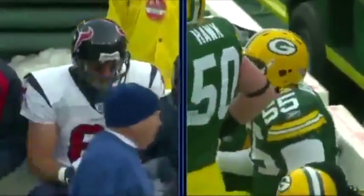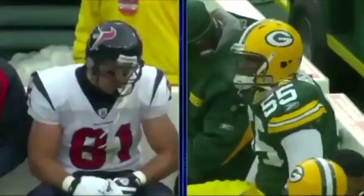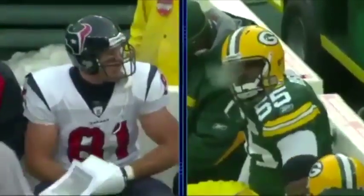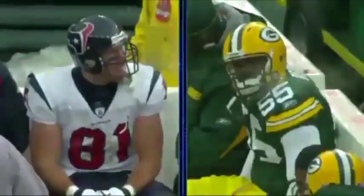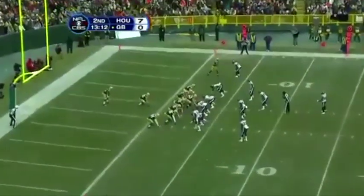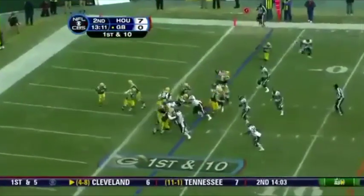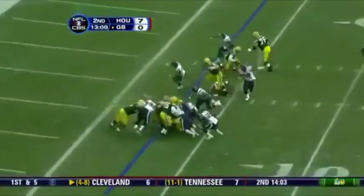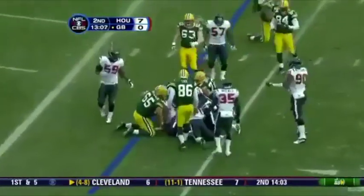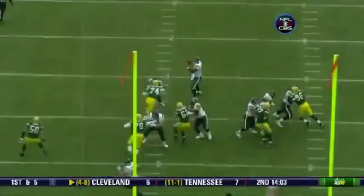First and 10, ball at the 3. Great play by Desmond Bishop to knock that ball loose on the right. Owen Daniels has been having a fine season. Marching into the end zone, unable to hold on. And now the Packers take over at their own 3. And here's a handoff. Grant trying to give them some room as he gets close to the 5. They'll mark it, though, at the 4.